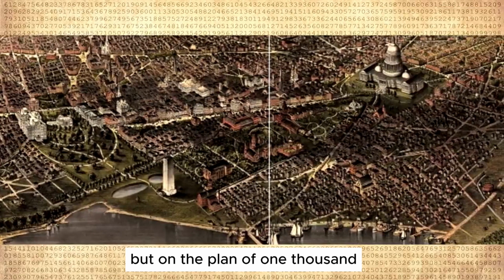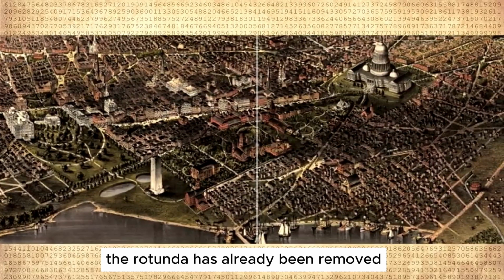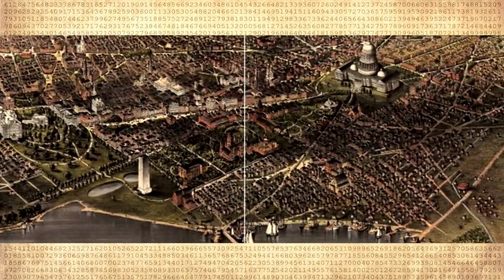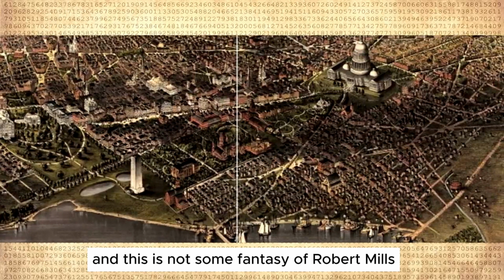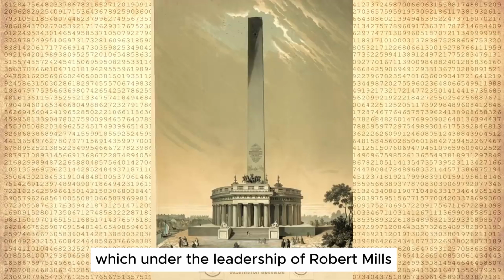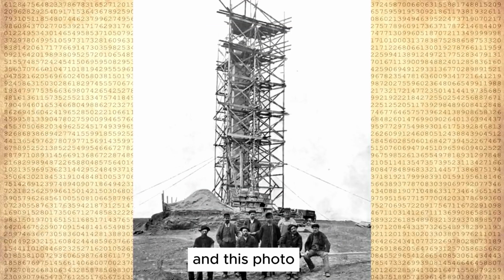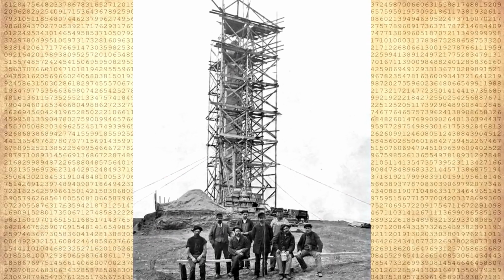But on the plan of 1880th year, the rotunda has already been removed, and we see an unfinished monument of a modern type. It seems to me that this monument really existed, and this is not some fantasy of Robert Mills. This is a real monument of an ancient civilization, whose columns, under the leadership of Robert Mills, were stripped and destroyed, and this photo shows the stages of dismantling the ancient monument.